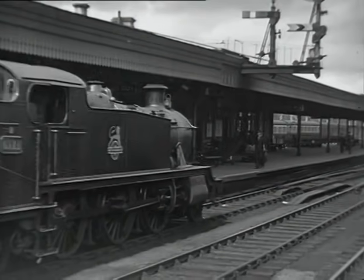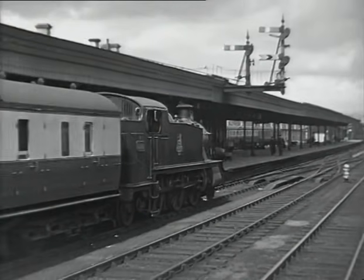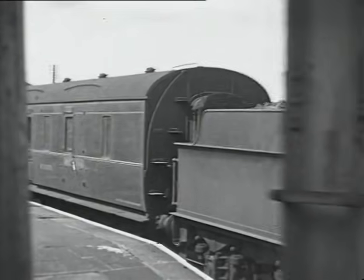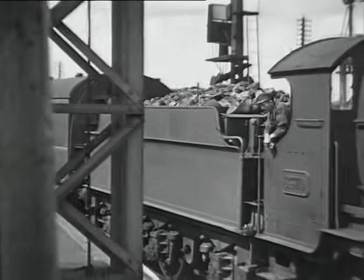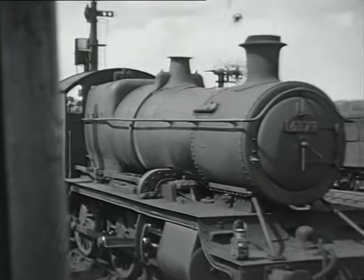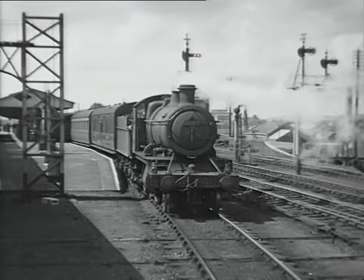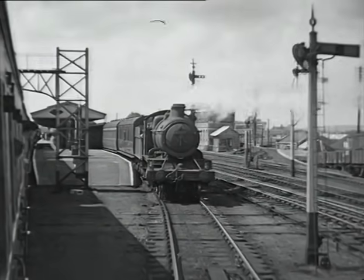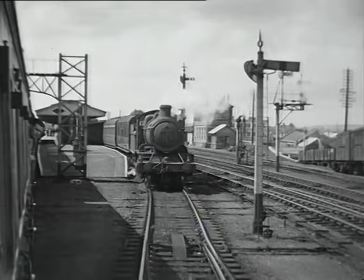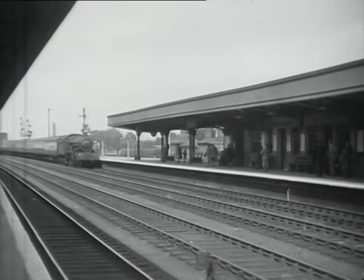But stagnation was the name of the game on the Western. For so long had it enjoyed its superiority based on its continuity that advances elsewhere had passed it by. The Kings were unchanged from their introduction in the 1920s, and the Castles, which were still being built in this decade, despite various small improvements, were really only large-boilered Stars. The latter, one of which is seen entering Leamington, were to be phased out during the decade.